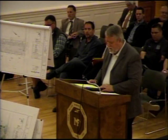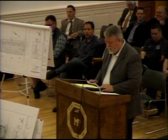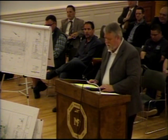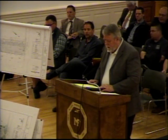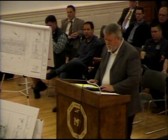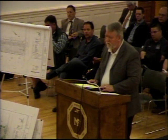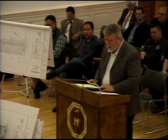The intersection sight distance, which is a key safety factor for this application, was measured at over 400 feet in each direction from the proposed site drive location. The speed limit is 25 miles per hour, and the observed travel speed was 35 miles per hour. So the 400-foot sight distance was adequate for the existing posted speed limit and for the observed travel speeds. We didn't see any problem with the sight lines.